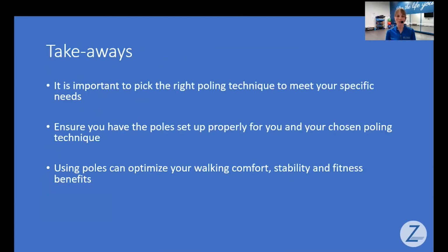So takeaways from today. It's important to pick the right poling technique to meet your specific needs. And so it's important to know your body well and to know what your goals are and what's reasonable to ask your body to do.